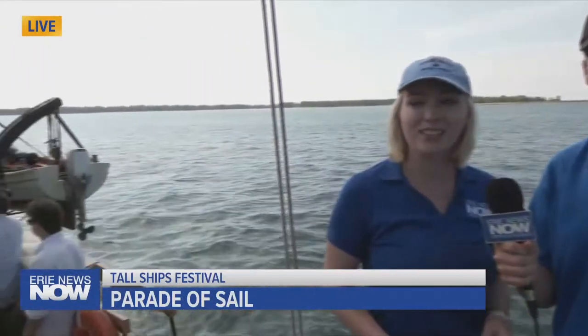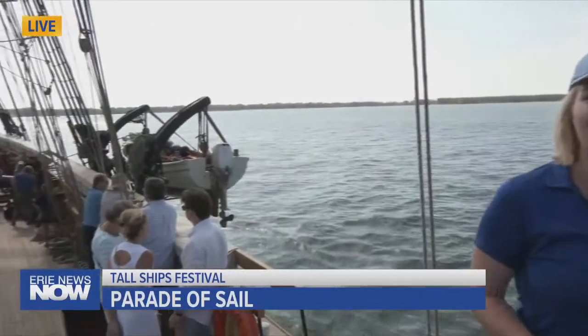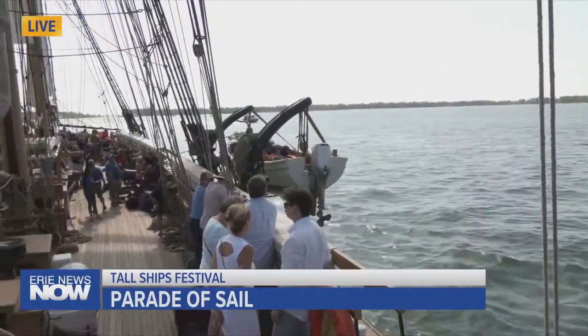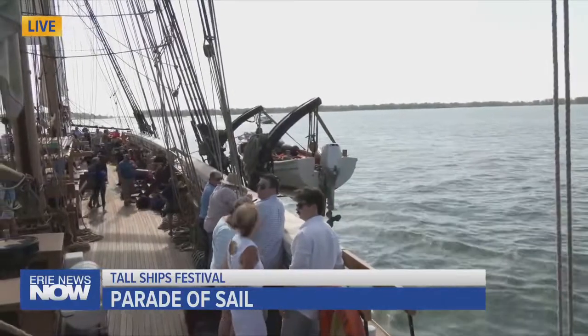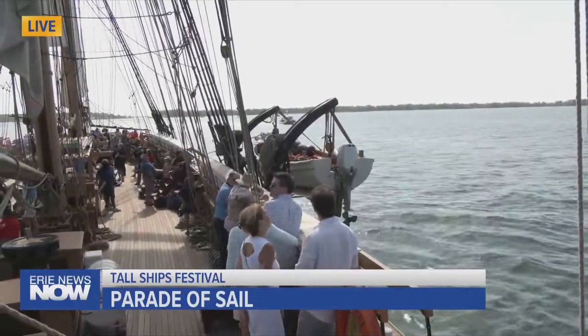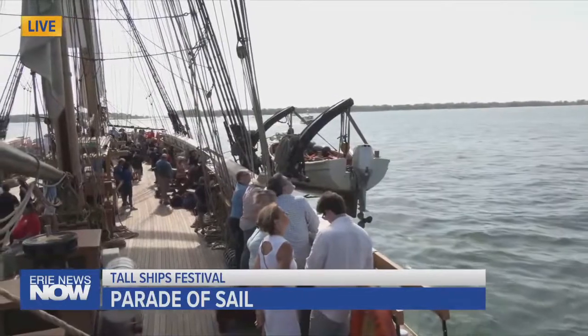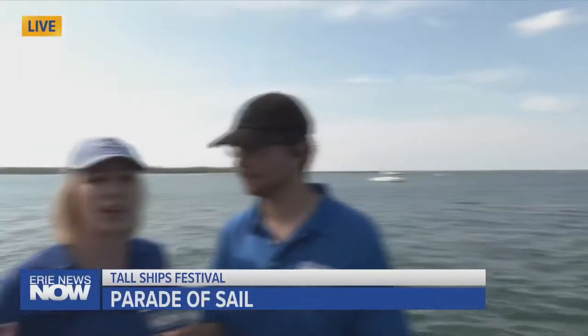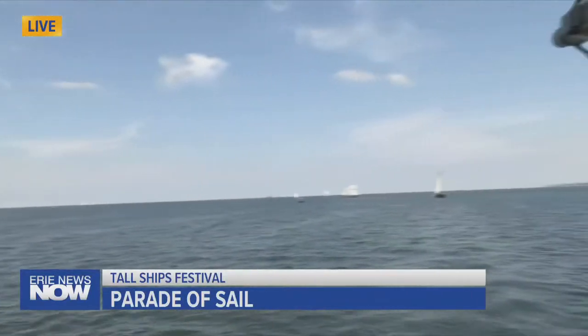the bottom. Because if you look past us, you can see all of these ships are getting in line. Up ahead, we have some sailboats and other kinds of motorboats, people that are here to view. But if you look behind the ship, we are the first ship in line for the parade of sail. So we've got all of the ships lining up behind us.